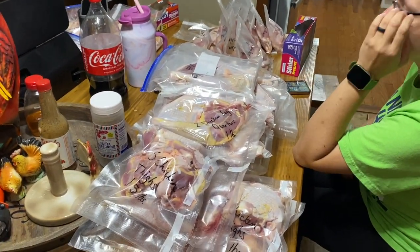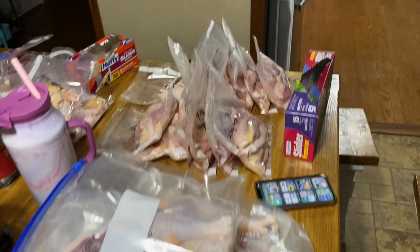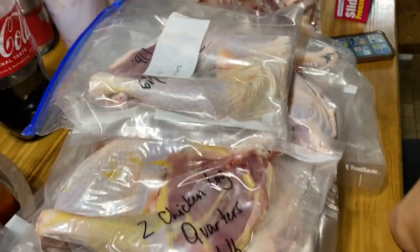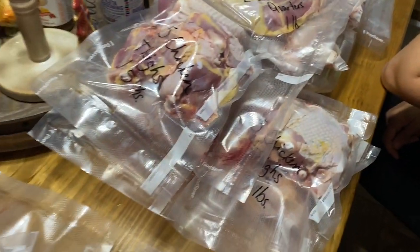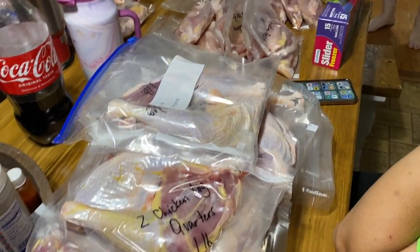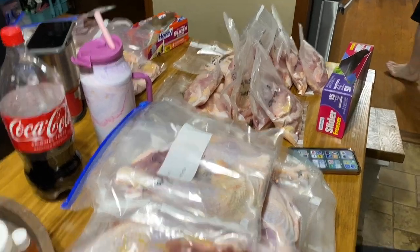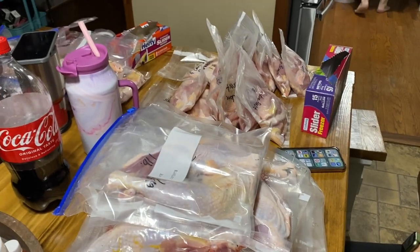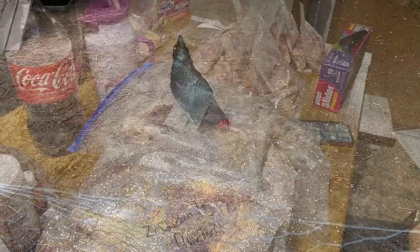All right, so this is all the meat from our 46 chickens. Actually, it's not all of it. We have 12 whole chickens out in the cooler outside that we will bag up tomorrow because they need to rest for 24 hours. But this is 46 chickens. So yeah, I'll give you a pound total tomorrow that we put up from those 46 birds.